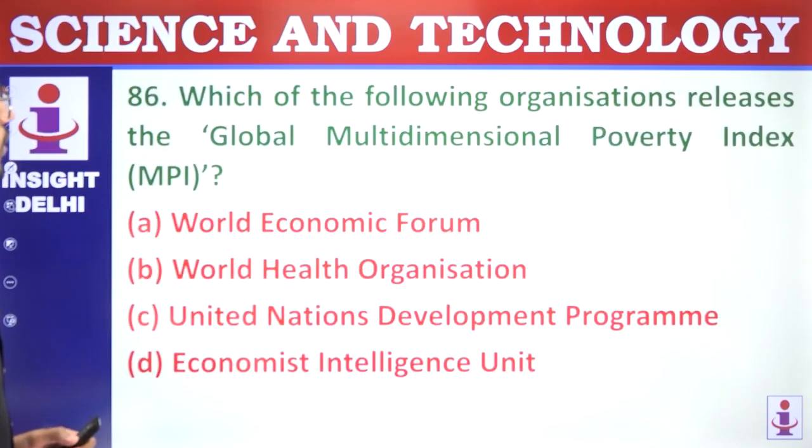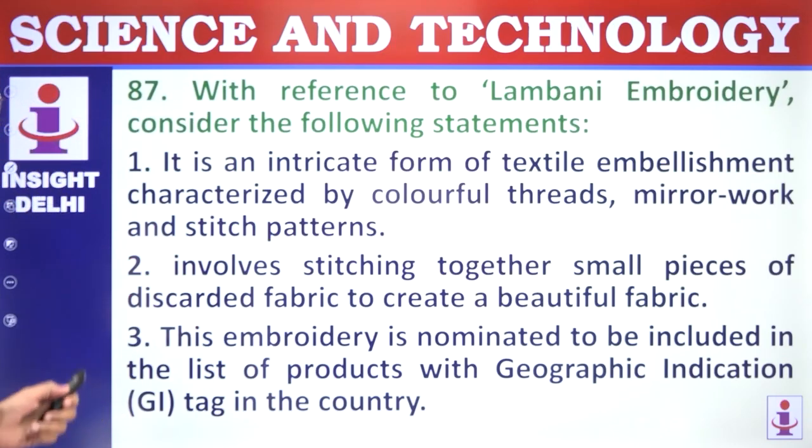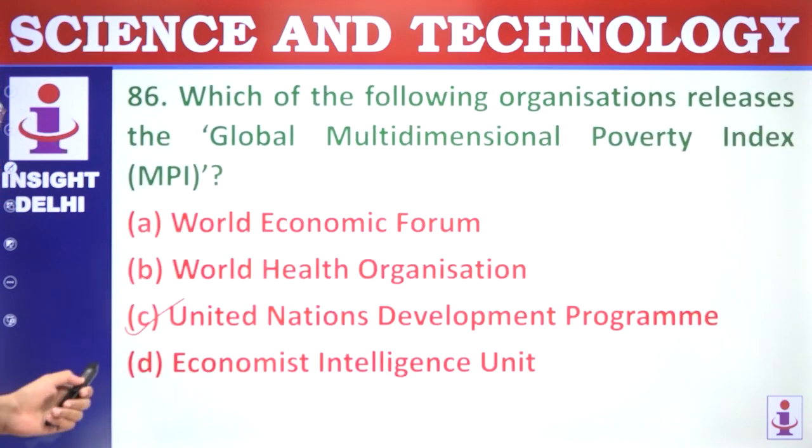86. Which of the following organizations releases the Global Multidimensional Poverty Index? It is UNDP, United Nations Development Program. 86, answer is C.